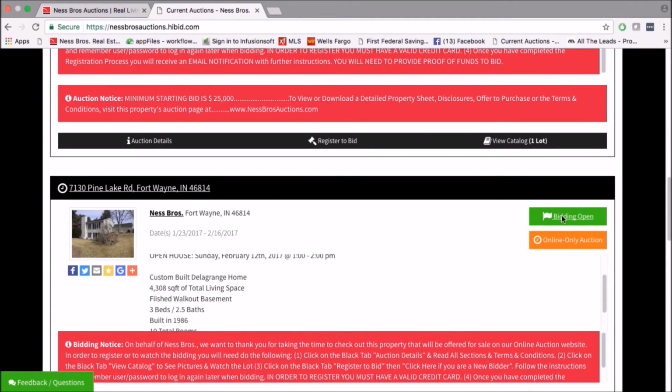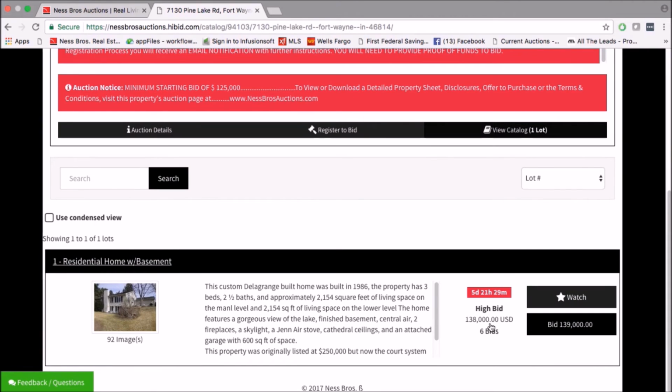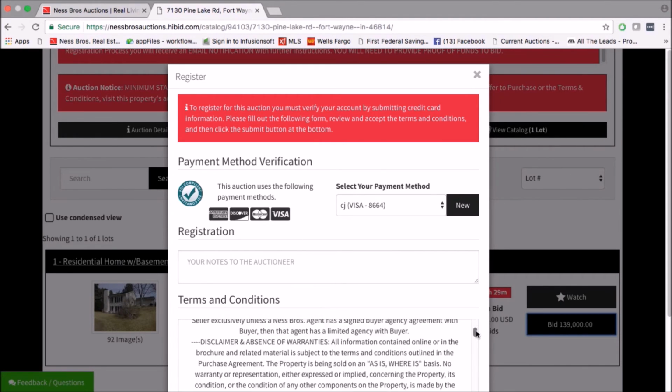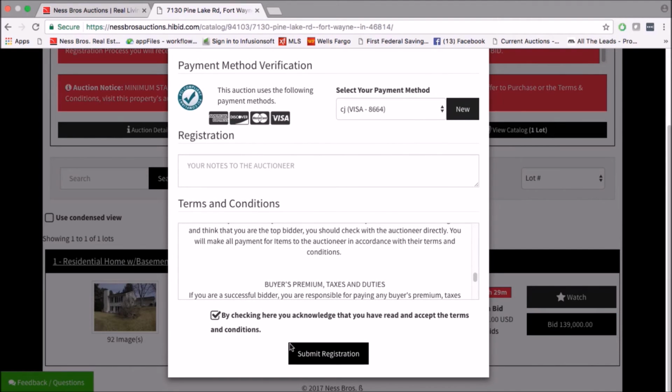Now I can place a bid on the property. So I'm going to go over here, bid opening. I click on it. I scroll down. It says right now we currently have a bid of $138. And let's say I want to bid $139. If I click on this, because I registered for the other auction, we have more than one, I have to just agree to these terms.